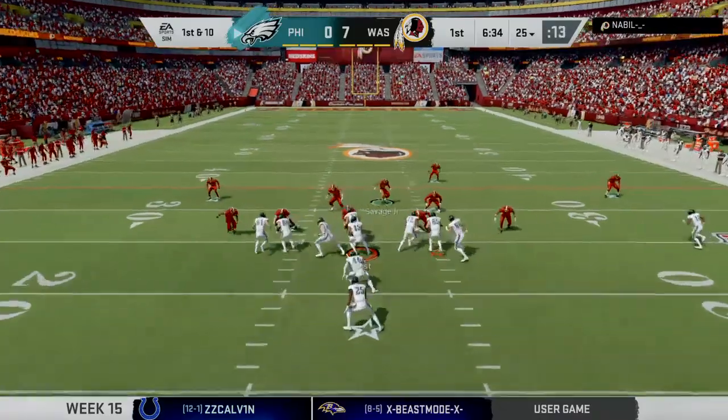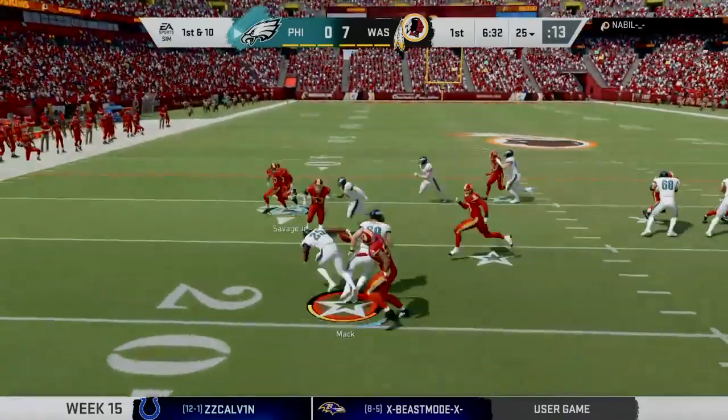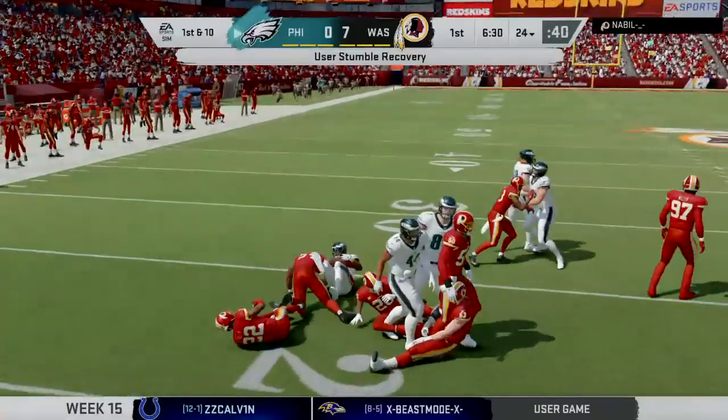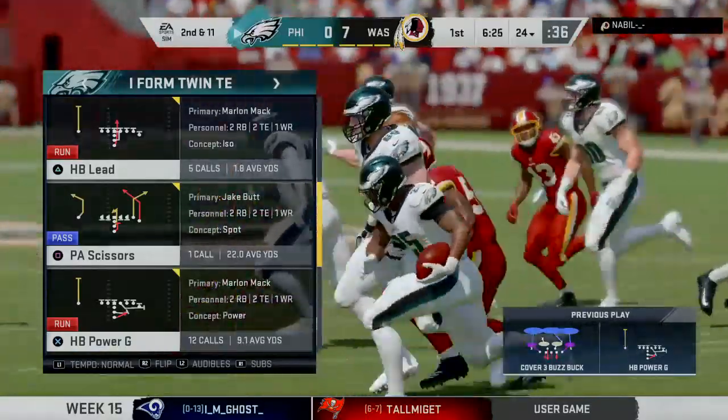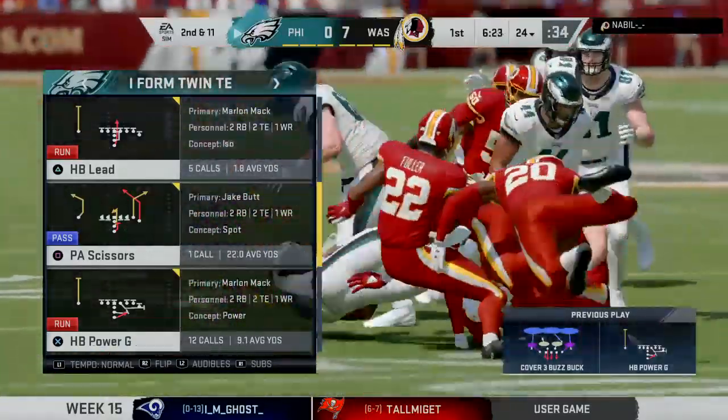Marlon Mack, his first carry of the game. And he will lose yardage and be backed up to the 24. It's a loss of a yard there, and now 2nd down.